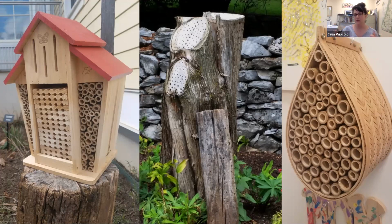And if they've been used, a bee will not go back in and reuse it unless it's cleaned. Lastly, this is probably the worst bee house I've ever seen, and I have it hanging on my office wall for that reason. Tubes are way too big. There's no roof to protect it. It's made of some really super flimsy material, and it would probably just blow away in a windstorm.